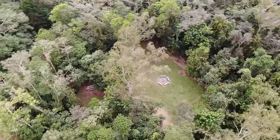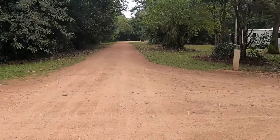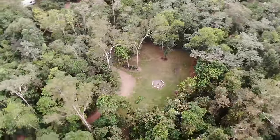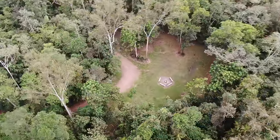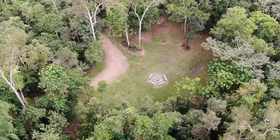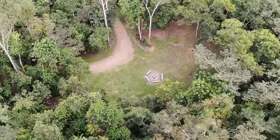Yes, they do use this for special groups and everything else, but when there's no one around and it's in low season, not in the peak season, come park here. How cool is this? You've got your own picnic tables, you've got your own water, and you've got a fire ring. You can fit four in here. But what a great little campsite. I wish I chose this one before.